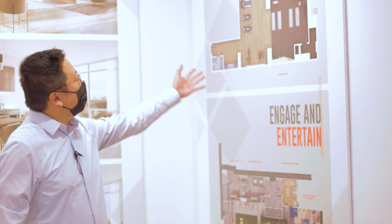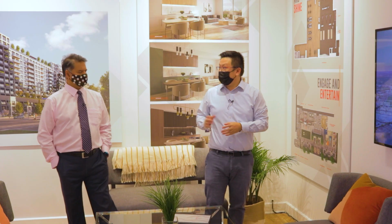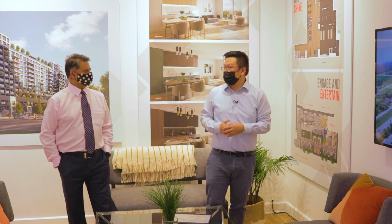On the ground level, what we meant by rise and shine is that just one elevator ride, just outside your door, on the ground level, you'll have a full-size gym. And what's unique about this full-size gym is there's also a rock climbing station, which is something that's unique in the building. On the ground level, you'll also find a pet washing station as well.